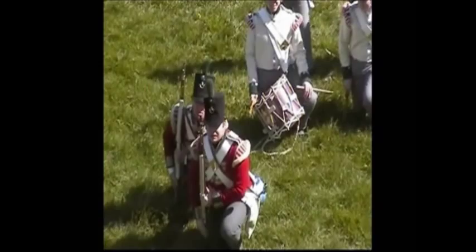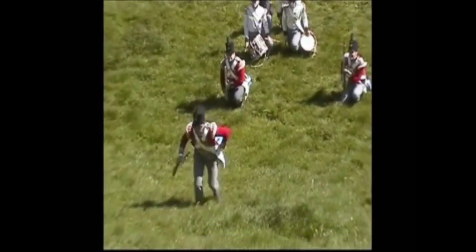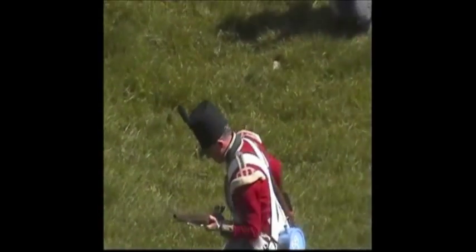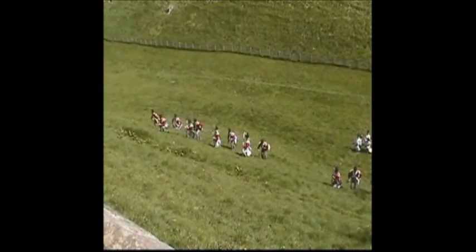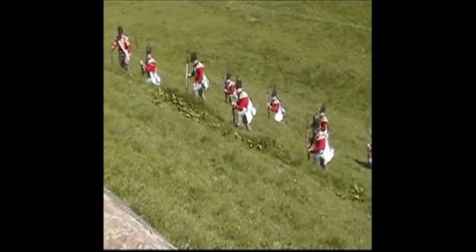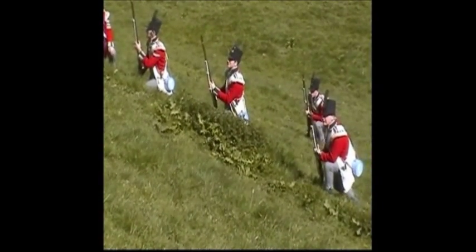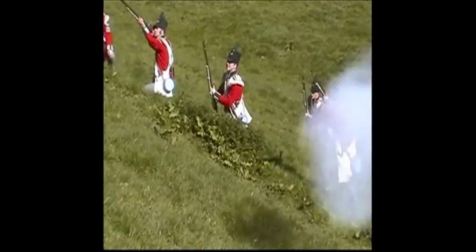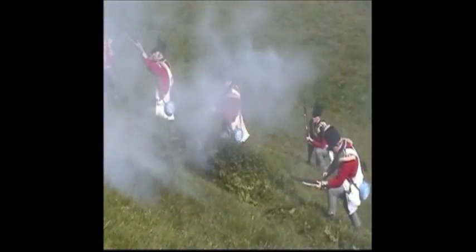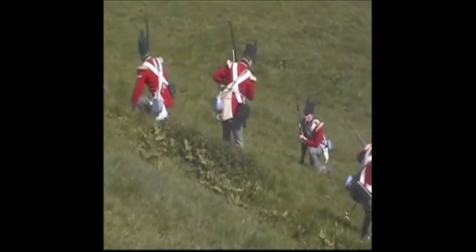To advance firing, the rear rank moves forward some 20 feet or so ahead of the other rank and fires. The front rank then moves forward and covers that rank while they reload. Regulations required that never would one man be loading while the other man fired. There was always one man loaded and covering the man who was reloading.